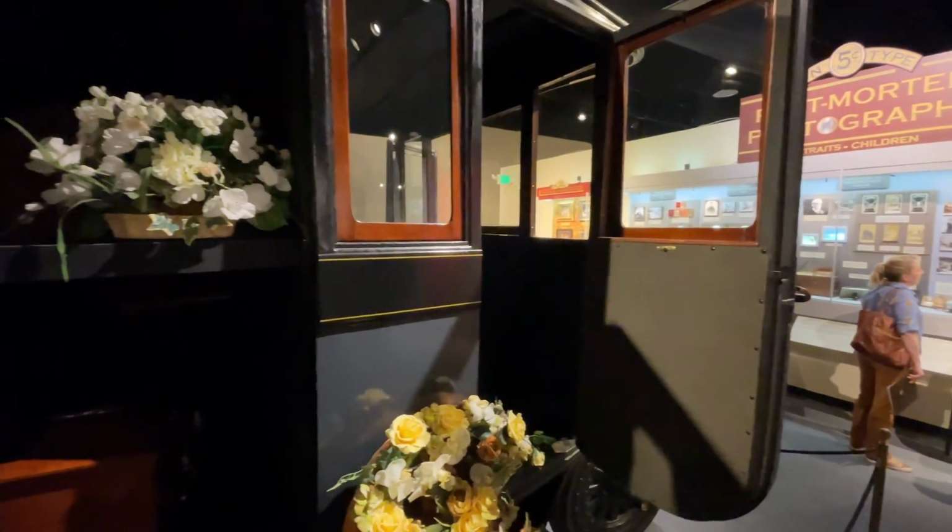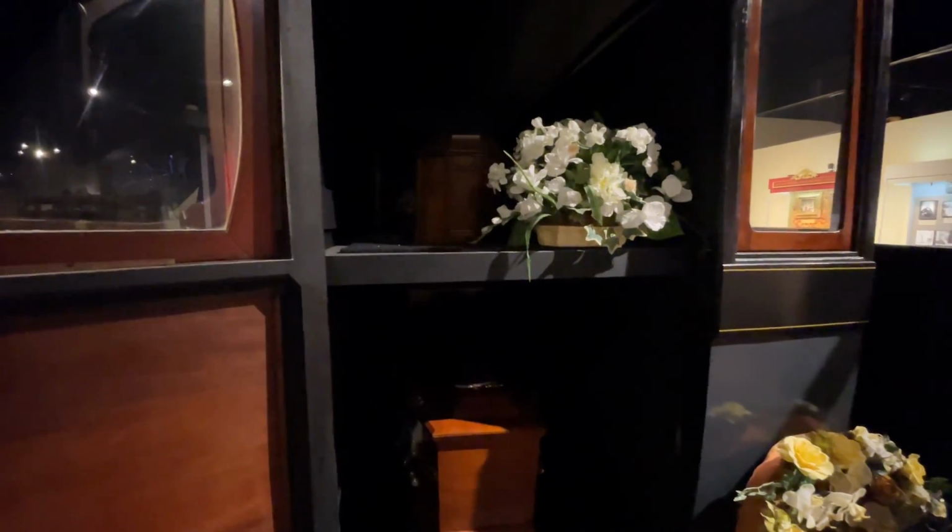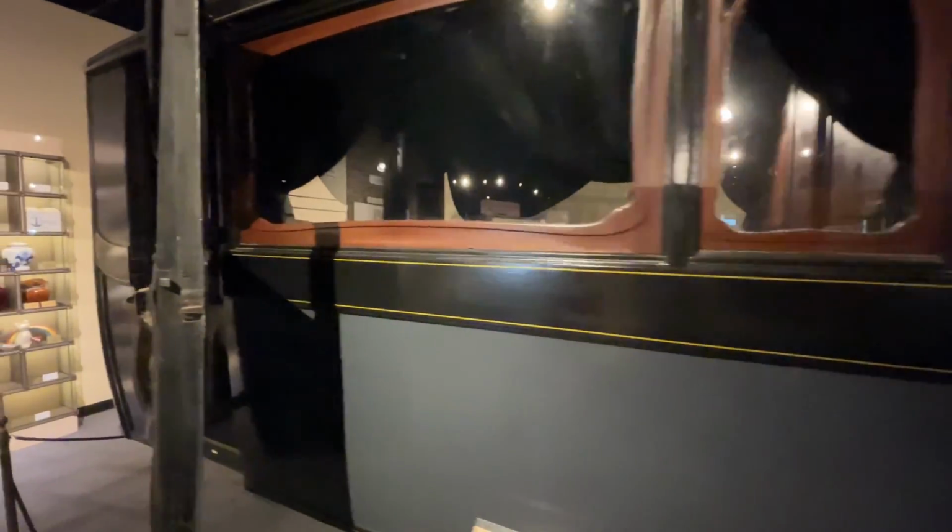Look at this. It's a funeral bus. Meaning you can fit more than one casket in it. You see one up there, one down below. Let's walk around to the back end and see what's back there. I guess that's where people sit back here. So you can sit in here with the caskets. Yeah, that's a hard no for me.